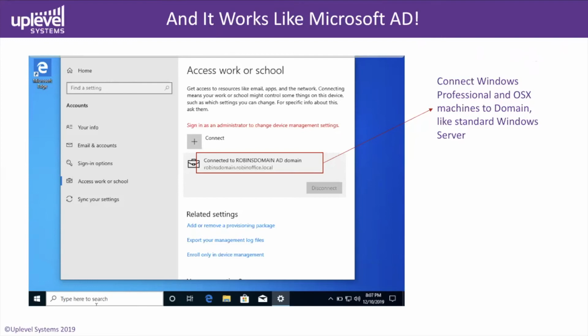To a Windows professional or an OS X machine, a domain that's maintained by an Uplevel domain controller in a gateway looks identical to a domain maintained by a Windows Server machine. So I've tried Windows 10, Windows 7, Robin's tried OS X. We tried various versions, and it pretty much looks exactly the same. So you join the machine to the domain in the usual way.